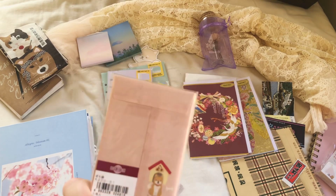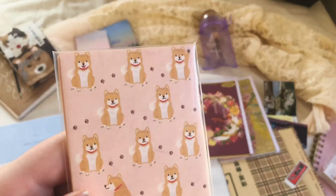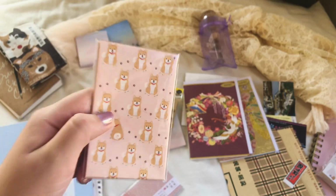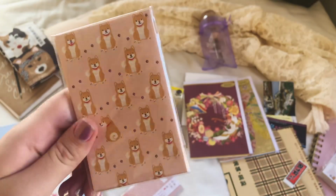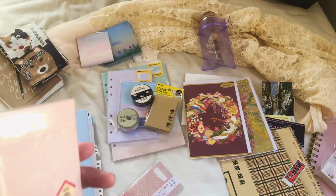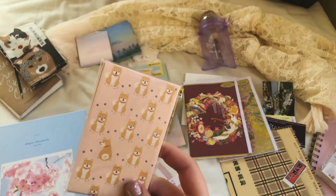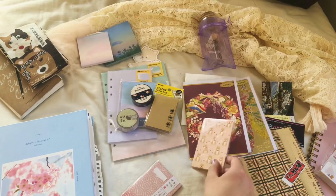And next up, we have these little envelopes that I might actually use to pay my rent, but it has Shibas on it. How can I say no? I don't know what I'm going to use this for, but they're so cute, and the pastel pink is a really excellent color. They really got me with this one. Japan keeps getting me with the Shiba stuff. It was 200 yen. And the paper quality is really good. It's not like flimsy envelope paper. It's really nice quality paper, so I appreciate that about that.